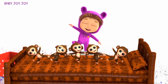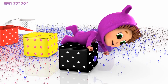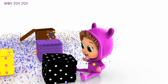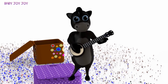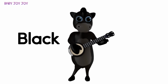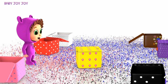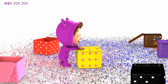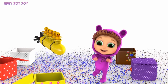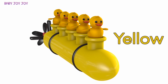Go the monkeys. It's brown monkeys on a brown bed. Goes the horse. It's a black horse playing a black banjo. What's inside the jack-in-the-box? What will it be? Turn the crank and turn it again. Pop! Go the ducks. It's five yellow ducks in a yellow submarine.